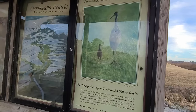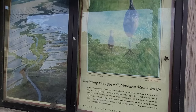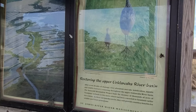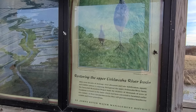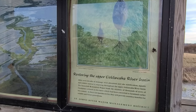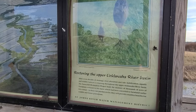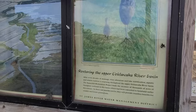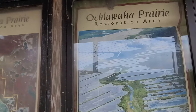Restoring the upper Ocklawaha River Basin. After 7 decades of drainage, river alteration, and lake stabilization, aquatic and wildlife habitat is returning throughout the upper Ocklawaha River Basin. The Sunny Hill Restoration Project leads the recovery of thousands of acres of floodplain wetlands in this basin. And then you can read the rest. And this is showing what it looks like.